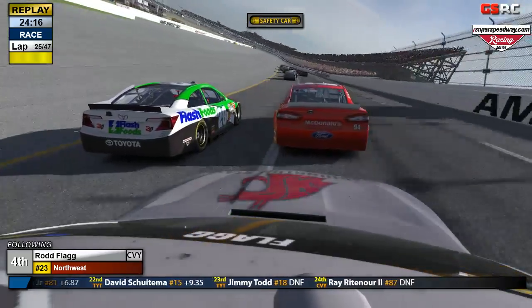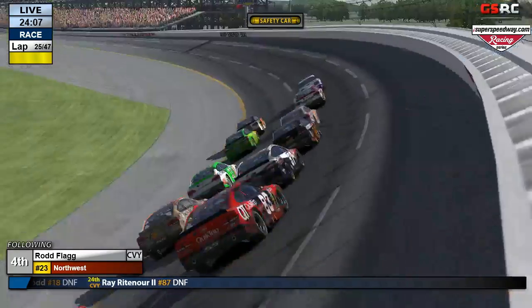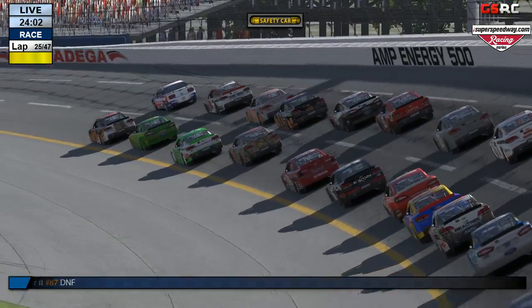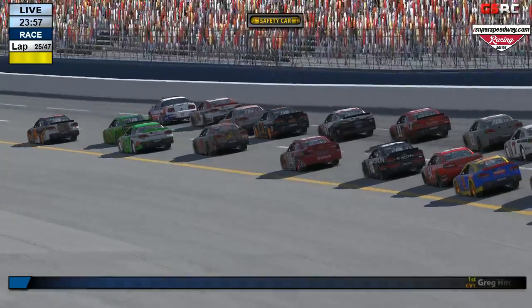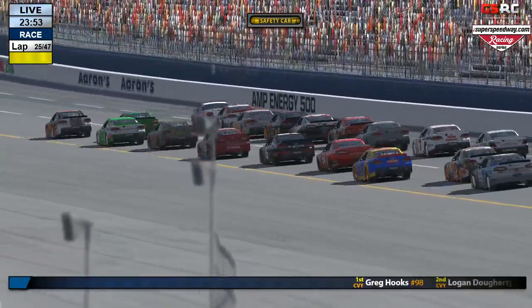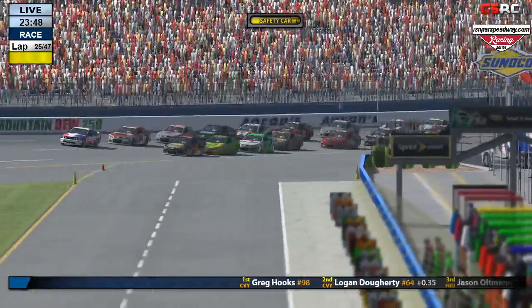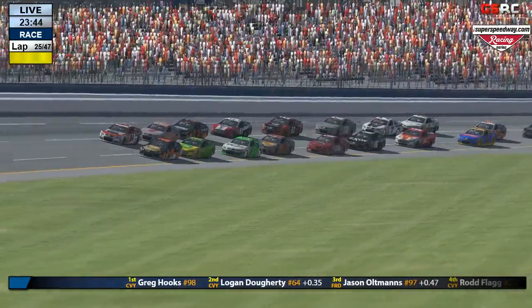But getting ready for this restart, Greg Hooks is in control of the field up front. Logan Doherty in the 64 machine is on his outside. The second row is the 97 of Jason Altmans. We haven't mentioned his name tonight, but there he is in third place at this point in time, and Rod Flag on his outside in fourth place. Then we have the third row of Larry Camp and Brandon Chaberko. So these are the six that we will look at as we watch the pace car duck off now.